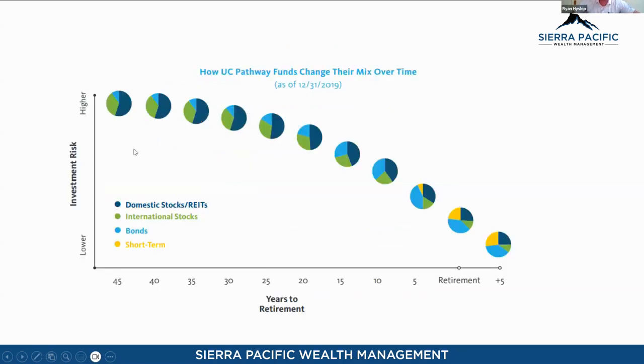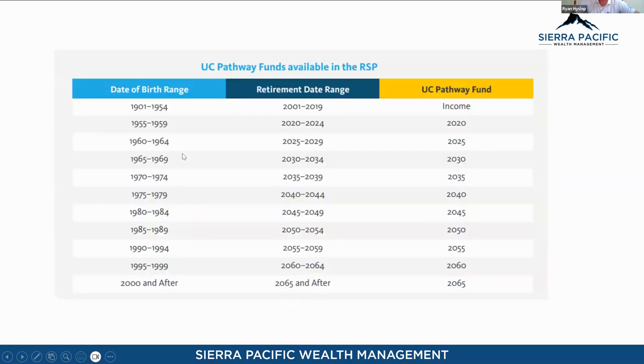This is what they look like in reality. You can see if you have 45 years to retirement, which is the left side of the x-axis here, much higher in risk on the y-axis, and then as you get closer and closer to retirement, you can see how they change significantly.